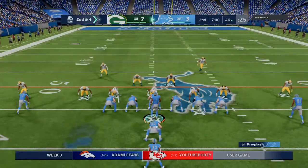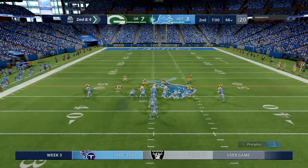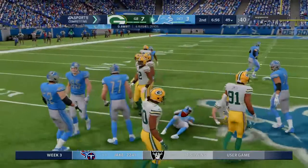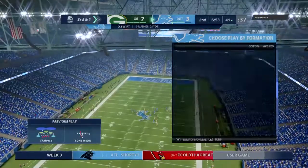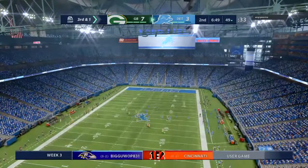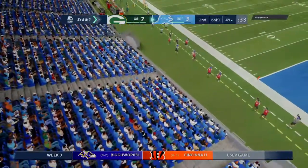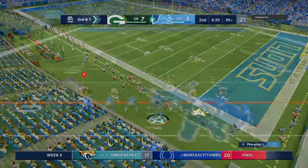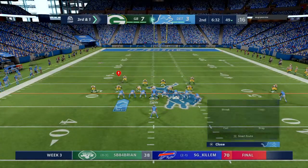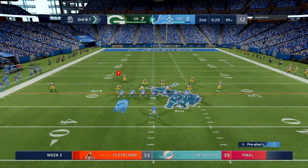The last run got 6, now 2nd and 4. Now a carry for Swift, and he'll be taken down just shy of midfield after a gain of about 4. On any running play that's called, they're always hoping that it's going to break big and go the distance. But when you get a nice gain like that, you're able to do so many things anyway. You can come back and run essentially the same play again, continue to move the ball on the ground, or you can decide to throw the ball now because usually you have the defense back on its heels. Motion 60 Maverick, 60 Maverick.